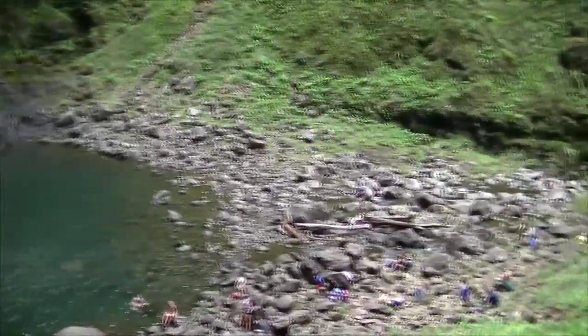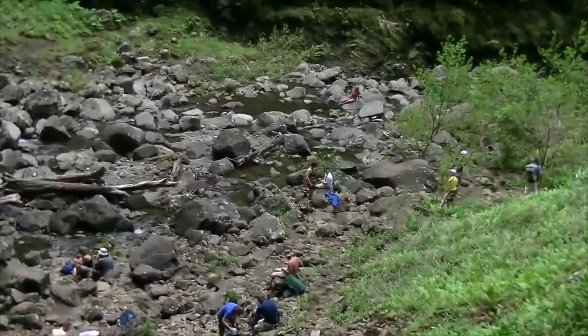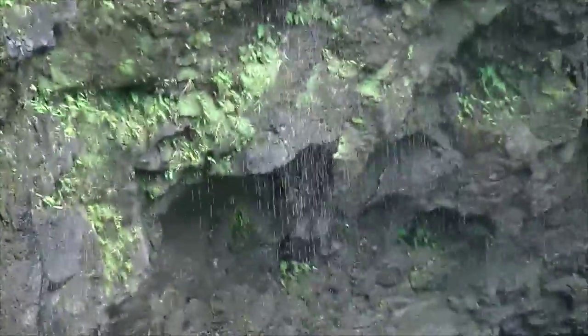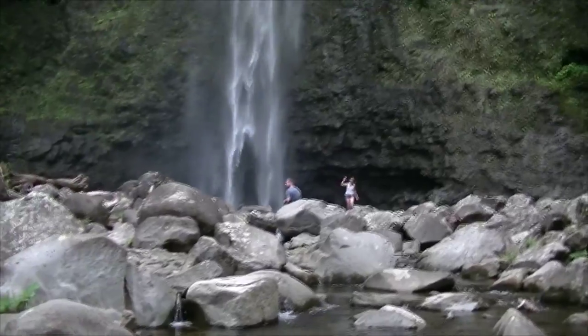The hike here is ridiculous. But it was a difficult hike. I saw many people fall. I don't know how difficult it would be, or how much easier it would be if it was dry, but it was definitely worth it. If I dropped dead right now, I'd die a happy man. I got to tell you, this is the most beautiful place I've ever been.